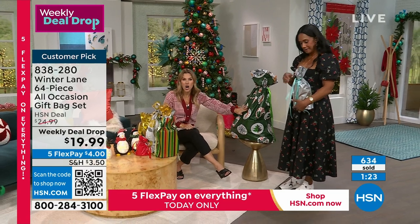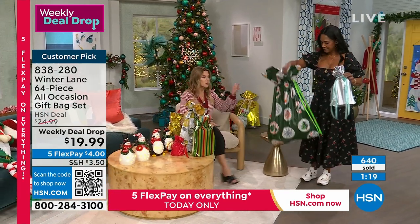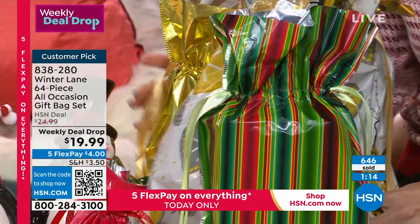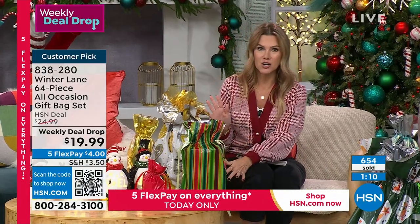And just in general, for the odd-shaped things, it could be that last-minute party you get invited to. It could be a birthday party, an anniversary, or a kids' party. This is what we love about them: you're getting a variety of different colors, shapes, sizes and designs. Nearly 700 have been picked up.